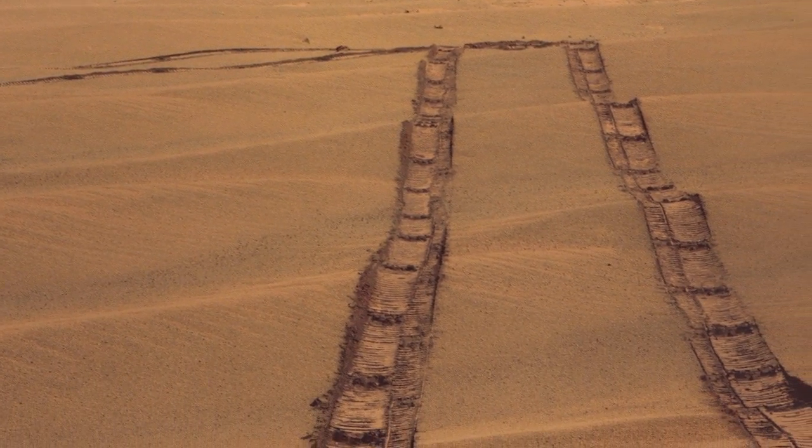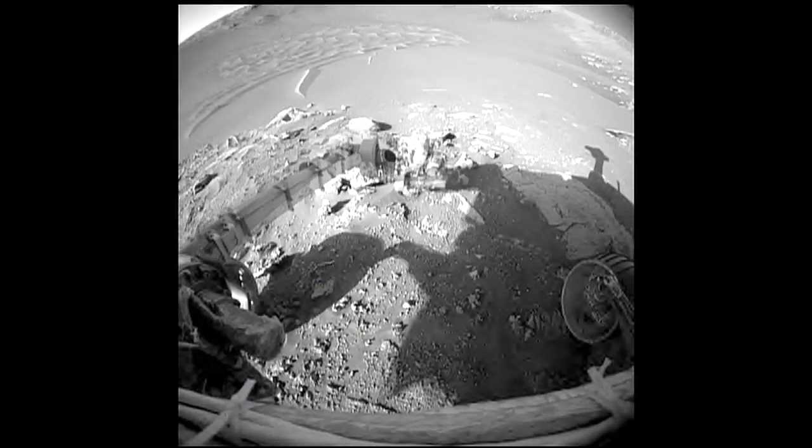I think everybody's stunned that the rovers are still going. I mean, it's been repeated so many times. Well, this was a 90-day mission, and we're 6 years into a 90-day mission.